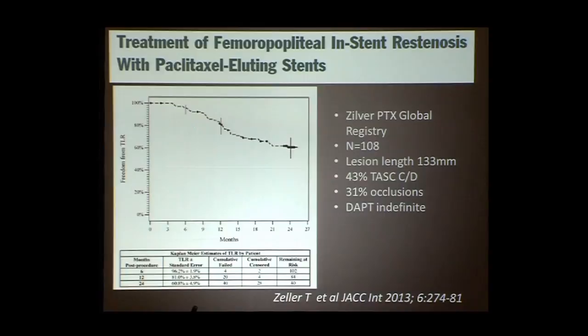What about putting a drug-eluting stent in? You also already saw this slide from Thomas Zeller from the Zilver PTX registry. Again, it's a registry study, but it does look better than plain old balloon angioplasty. It's 108 lesions. These were reasonable lesions, 13 centimeters long. They started out as TASC C and D in about 40%. 30% were occlusions. They had dual antiplatelet therapy. And you could see, getting out around 2 years, they had about 50% patency. So it probably is better than at least historical data. But it's really not clear exactly yet where the drug-eluting stent is going to fit in. I think if you have a very focal lesion that you're redilating, then that might make some sense. But also, you have to think about reference vessel diameter.